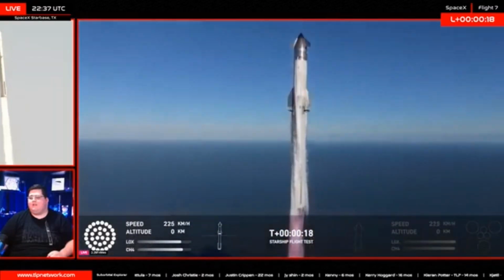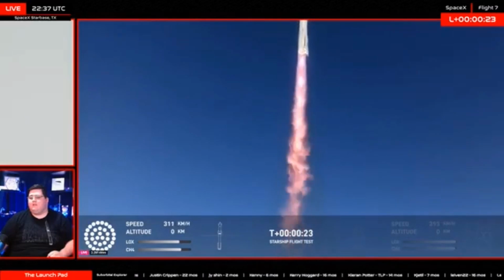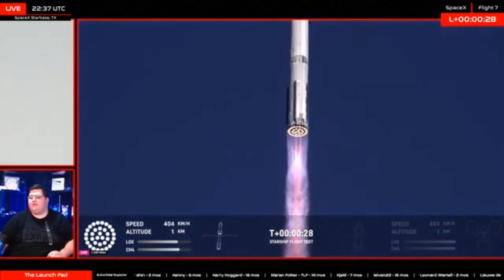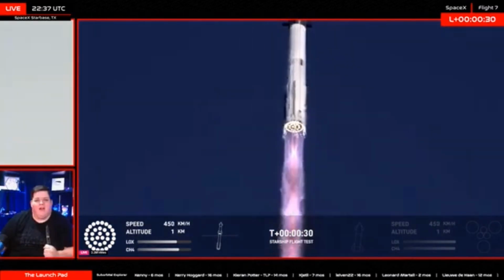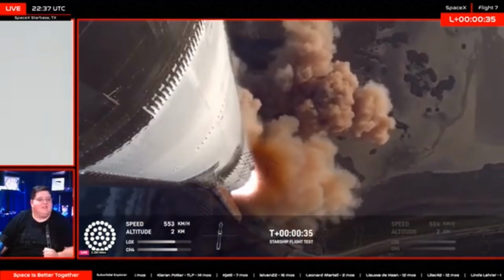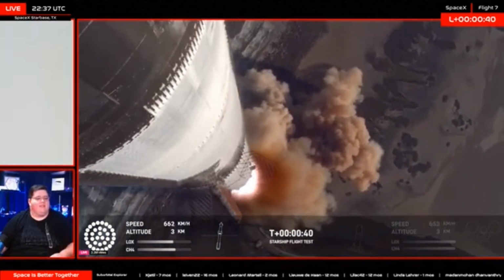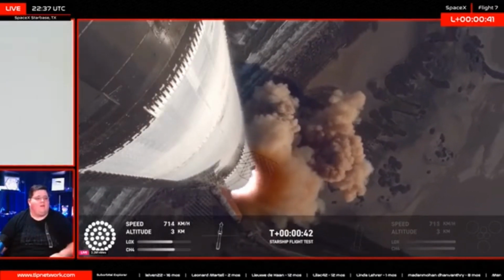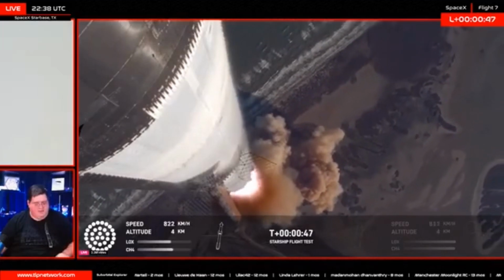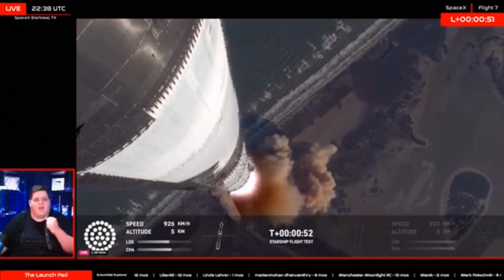Vehicle's pitching downrange. Booster chamber pressure is nominal. All right, we're more than 30 seconds into flight. Telemetry showing 33 out of 33 engines as it's pitching downrange. Booster, ship, avionics, power, and telemetry nominal. Hearing good call-outs on the ship and booster avionics.